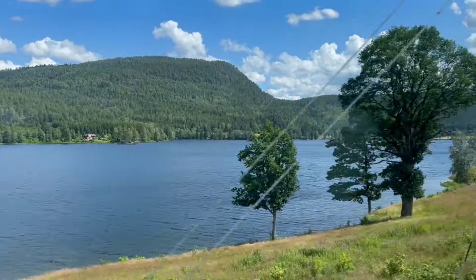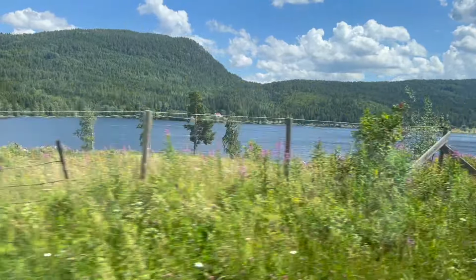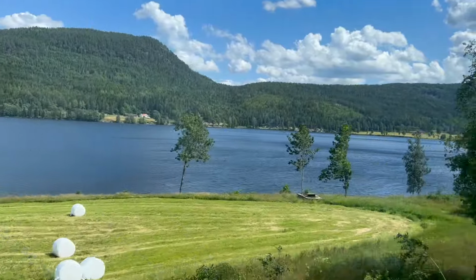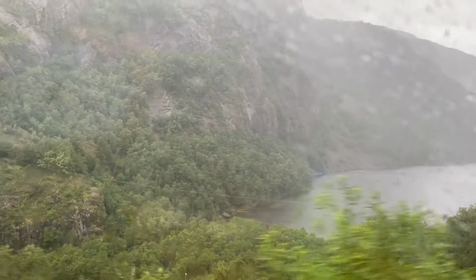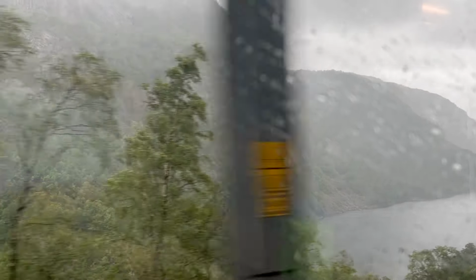We saw mountains and some fjords, more land than fjords, if that makes sense. But 8 hours was long for me on a train. I feel like it has to be really special to justify taking that time to just be on a train. It was beautiful, but I would fly next time, just my 2 cents.